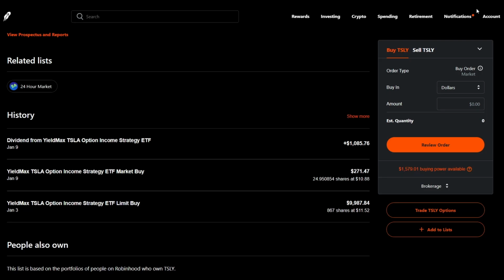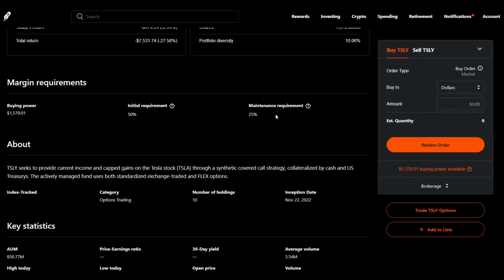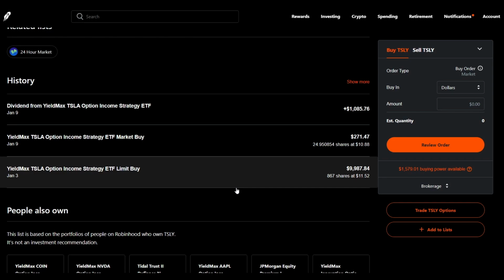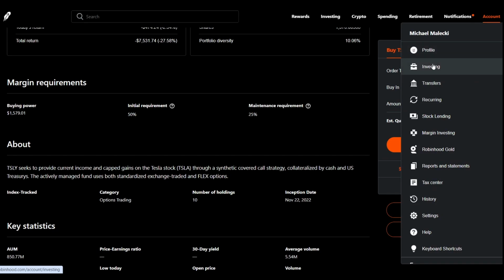A couple other things to think about. Let me mention this important thing. A very important factor here is the margin maintenance. Let's look at the tape here. On January 3rd, I bought another about 10K worth of these shares. The way that this margin maintenance works is if I borrowed $10,000, the maintenance requirement reflected on my margin balance is only 25%. So if I borrow $10,000, it only reflects 25%. And I will show you that in my investing profile here.